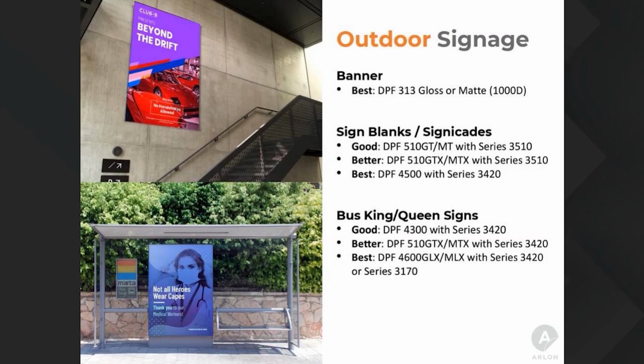Definitely is banner, which is our DPF 313, and that comes in gloss and matte. In these times, you're going to be seeing more people putting out banners in regards to the opening of their business, or what specials they'll be offering at this time. Another great way for outdoor signage for those types of applications is your signiques and sign blanks.